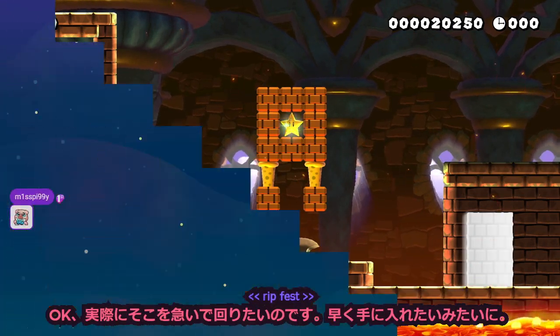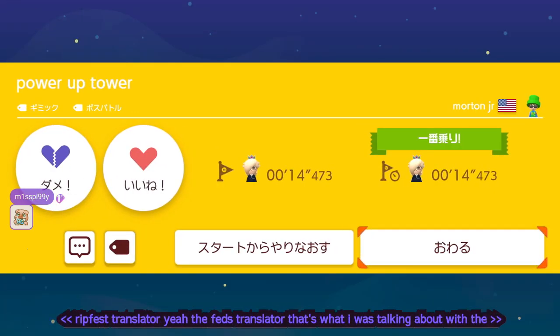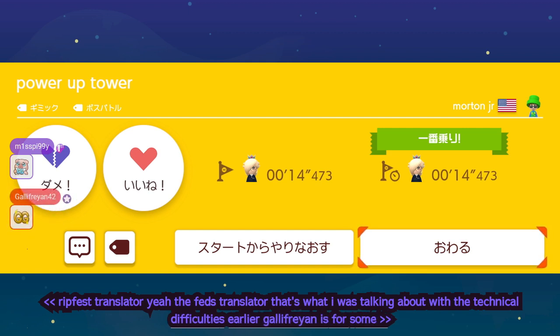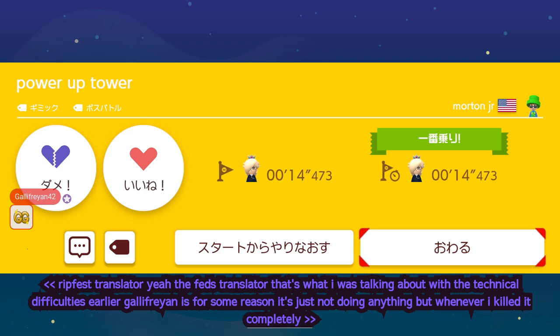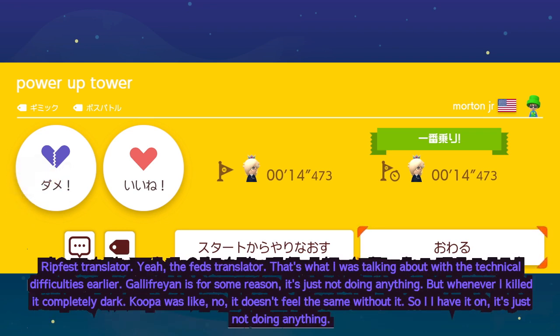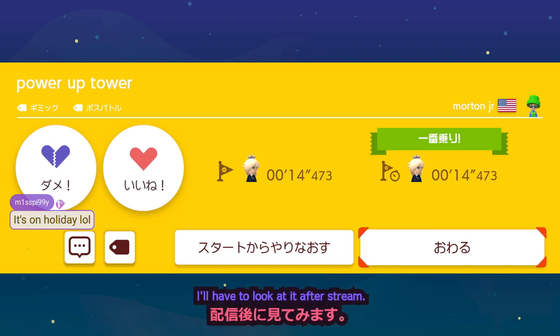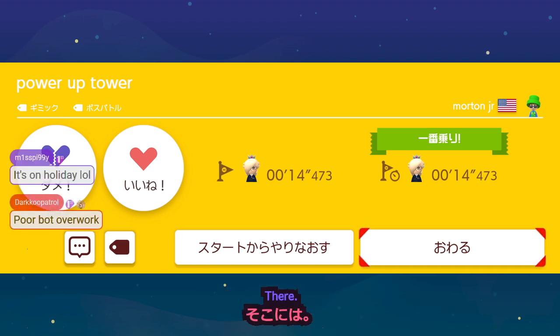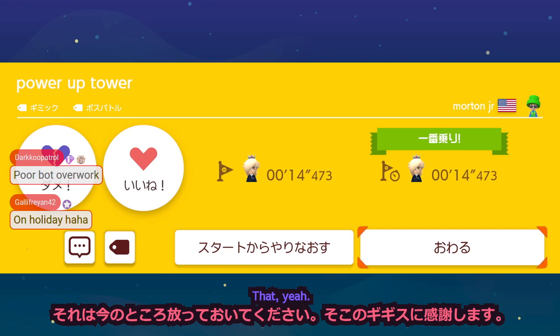RIP Fez Translator. Yeah, the Fez Translator, that's what I was talking about with the technical difficulties earlier, Gallifreyan, is for some reason it's just not doing anything. But whenever I killed it completely, Dark Koopa was like, no, it doesn't feel the same without it. So I have it on, it's just not doing anything. I'll have to look at it after stream, see what's going on there. But yeah, Fez Translator is completely dead at the moment. Thank you for the GGs there. It's on holiday, something like that, yeah. Exactly.